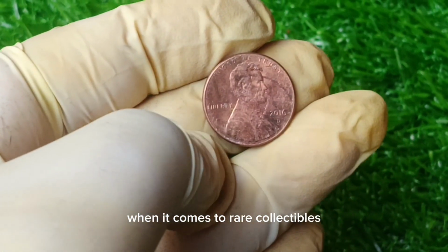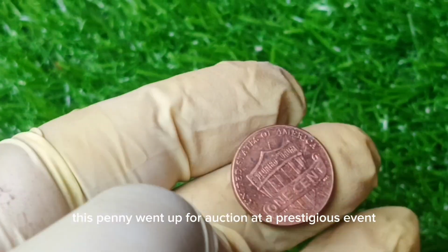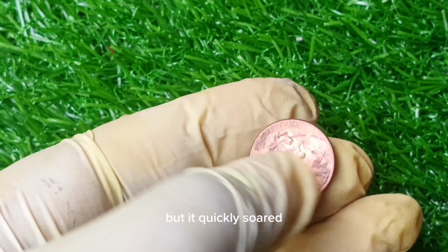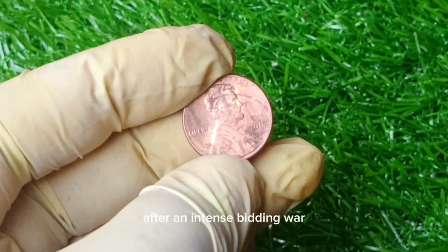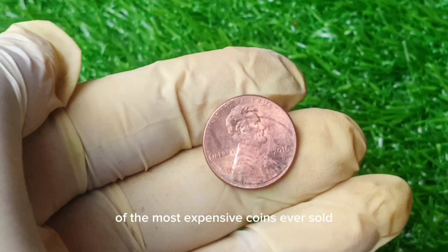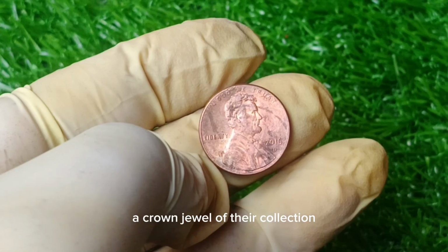When it comes to rare collectibles, scarcity drives value, and this penny is as scarce as it gets. In 2022, this penny went up for auction at a prestigious event attended by some of the world's wealthiest coin collectors. The opening bid was $1 million, but it quickly soared as bidders realized the significance of this discovery. After an intense bidding war, the final hammer came down at $20 million, cementing this 2016 penny's place in history as one of the most expensive coins ever sold. The buyer? A private collector who reportedly considers the coin the crown jewel of their collection.